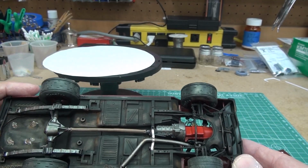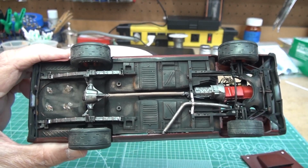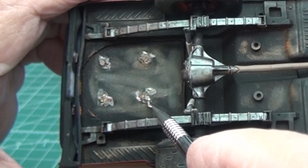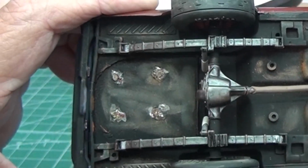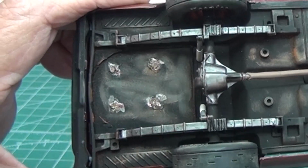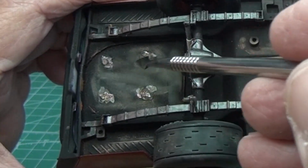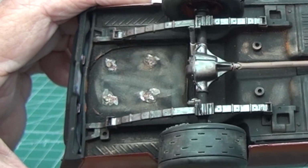So here's the underside. Oops. And I started dirtying up the underside already. You can also see that I did something new here too. This is where the fuel cell straps are mounted, and I tried to make it look like they were welded in place. First time I ever tried that. I think I'm okay with it. It looks okay to me. So I just added a little bit of red, a little bit of yellows, some silvers and stuff, just to make it look like, hey, that was welded in place.